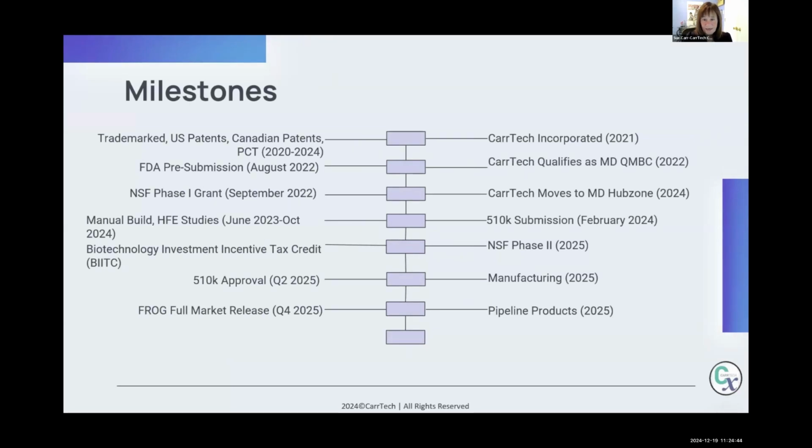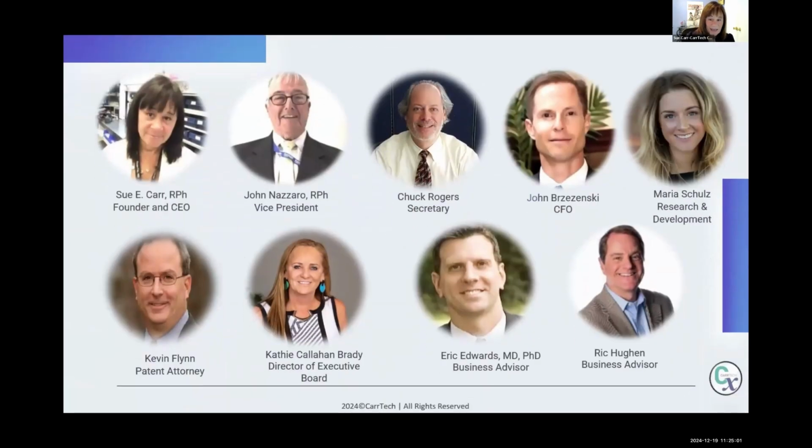We submitted a 510K to the FDA back in February, and we just have one more stop, then we anticipate approval spring of 2025 with market penetration by the end of the year. Completed an NSF phase 1 grant, and we're working on a phase 2 and more products in the pipeline. We have an amazing team, including fellow pharmacists, business executives, R&D specialists, and strategic advisors who've been there, done that, and successfully exited.